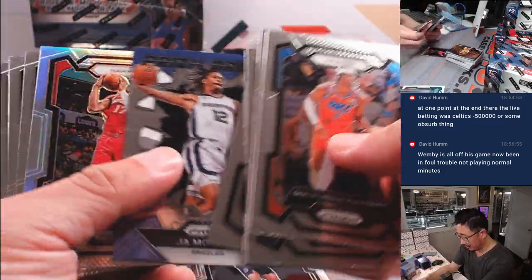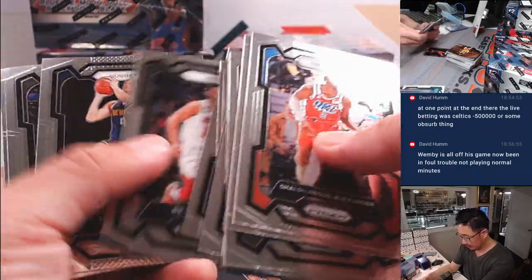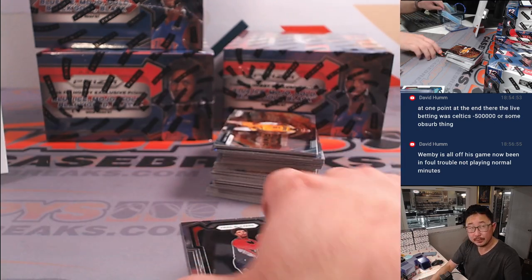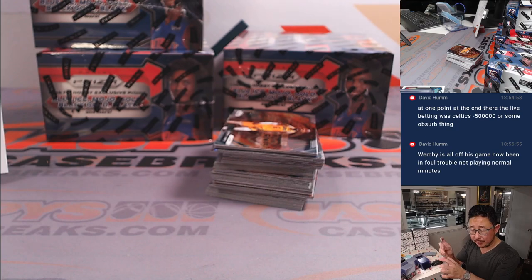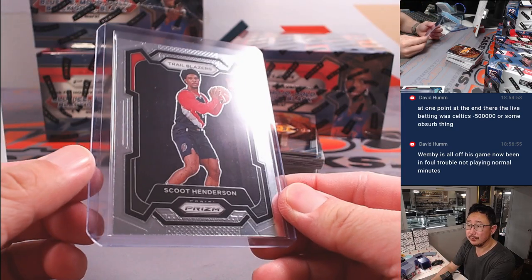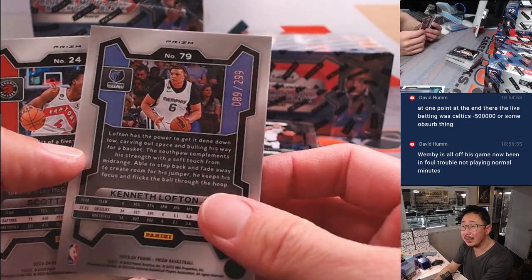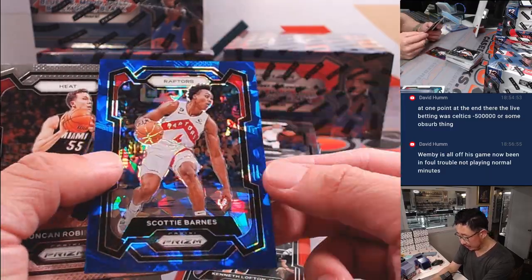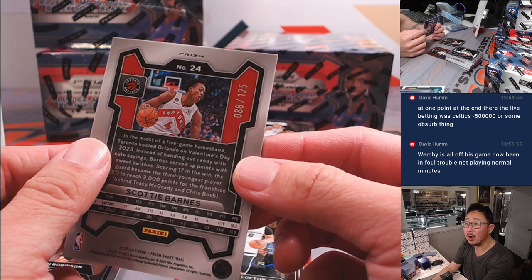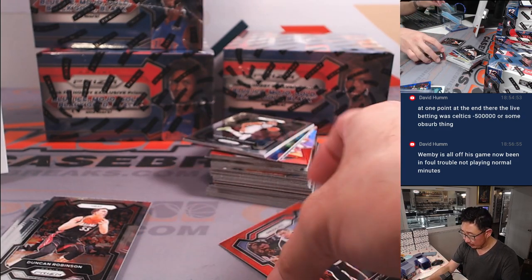Here's our first Scoot Henderson. Scoot Henderson going to Hans in Portland. Got a Kenneth Lofton Jr. to 299. Red, that'll be for Memphis. It's going to go to Matthew. And we got a Scottie Barnes, Blue Ice, to 125. Toronto, that'll be for Tristan.